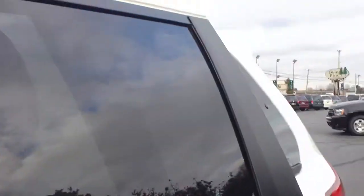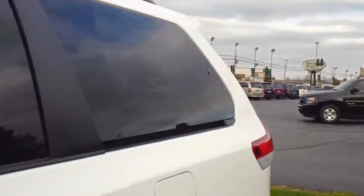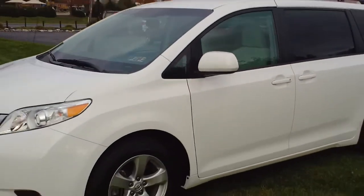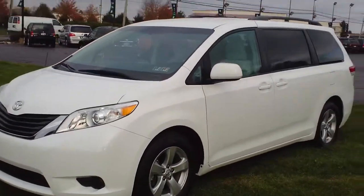It's a beautiful, beautiful van. Like I said, if it's for family use or just a salesman that needs the room, it's just such a well worth vehicle. It's a 2011 Toyota Sienna.